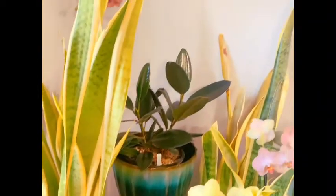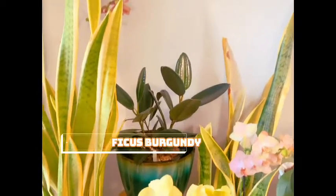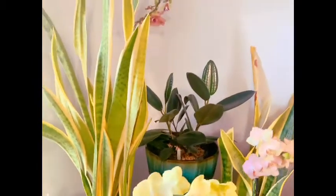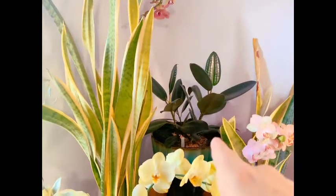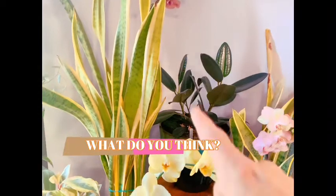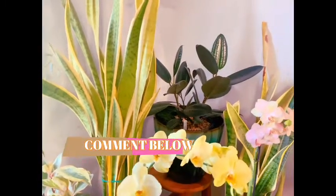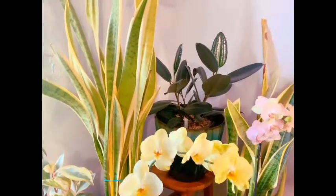And then back there we have our Ficus burgundy, just continually growing and shooting up new roots, new growths. Can you tell roots are on the brain? I'm thinking of moving the Ficus burgundy over here and putting that snake plant over there, just because I feel like this snake plant is kind of blocking some of the light. But I'll kind of watch it for the next couple of weeks and see if my burgundy slows down. If it does, then I'll just switch them around.